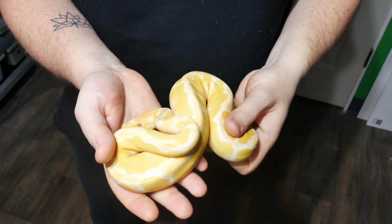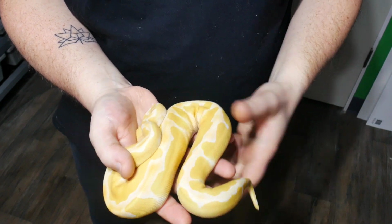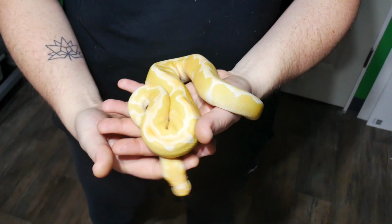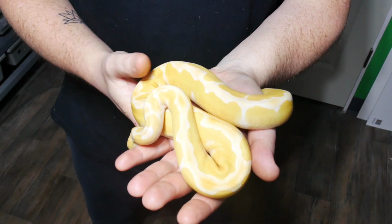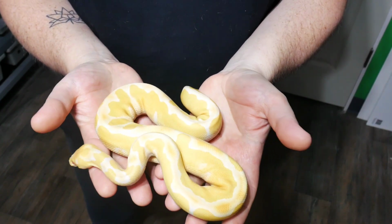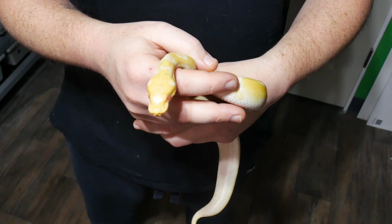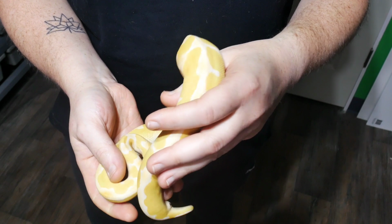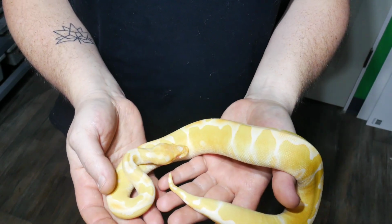Alright, and this one here. So this was what we've been shooting for 2 years. Finally got the parents up to size. It's a long road, and we were able to hit one of these animals. So this here is a male, which is phenomenal. It is an albino clown. Probable pastel, I don't know. I have a hard time with seeing pastel and albinos, but definitely a sweet looking animal. Definitely happy to have him.